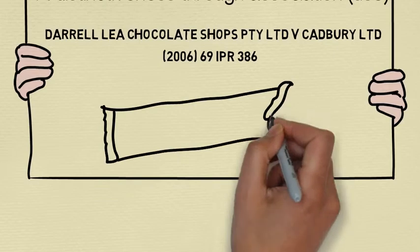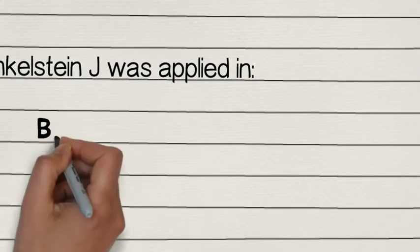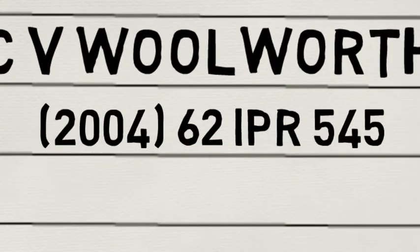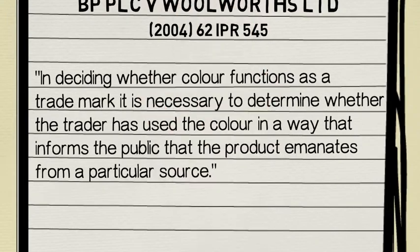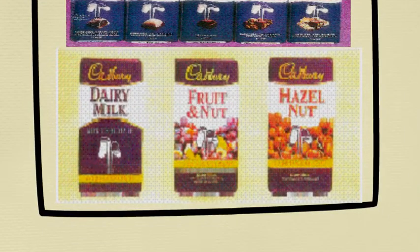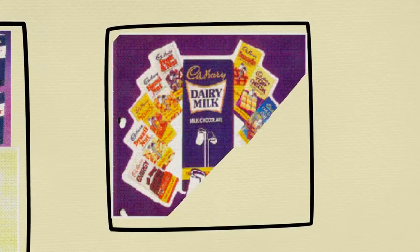In Darrell chocolate shops, Cadbury filed an application to register trademarks consisting of various shades of purple. Justice Finkelstein in BP and Woolworths was considered in determining how evidence of the use of the colours in question by the applicant and others should be interpreted. It is necessary to determine whether the trader has used the colour in a way that informs the public the product emanates from a particular source. Cadbury licensed the colour for use on goods outside the description chocolate. This went towards the treatment of purple as a trademark and education and familiarisation of the public that it was a trademark of Cadbury. Thus, Cadbury was able to show acquired distinctiveness for that particular shade of purple.